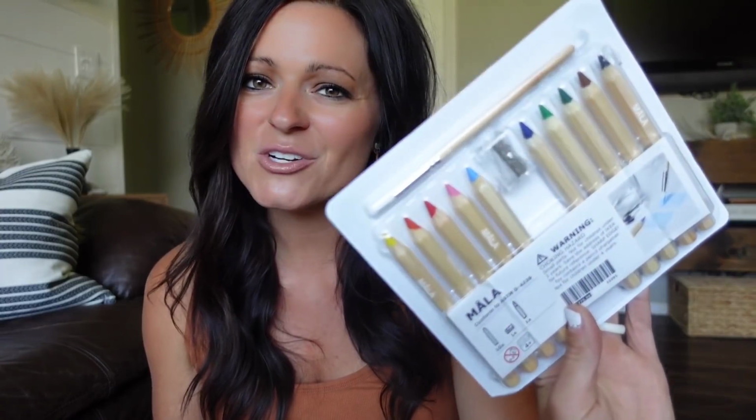We needed new colored pencils for our homeschool. That's something we always need. I have a huge set from Arteza that we use on a regular basis and I absolutely love them, but I saw these, they come with a sharpener and they're super cute. So I think they were under $2 as well. So I'm gonna add these to our homeschool supplies for the upcoming year.